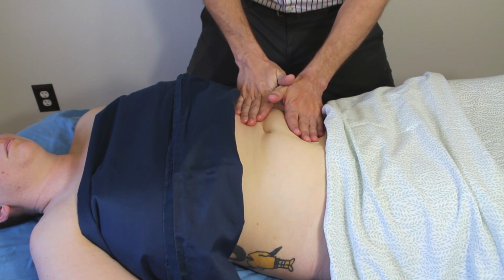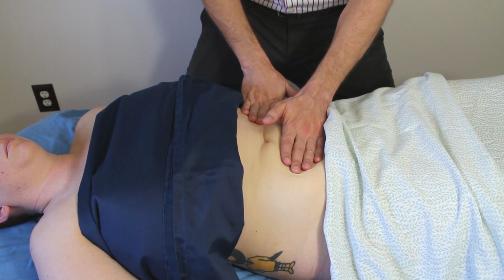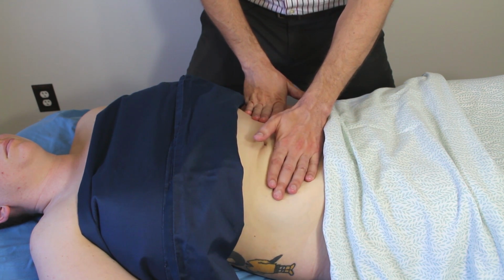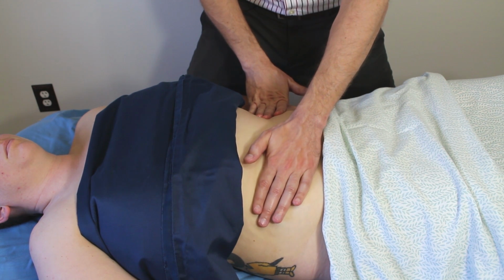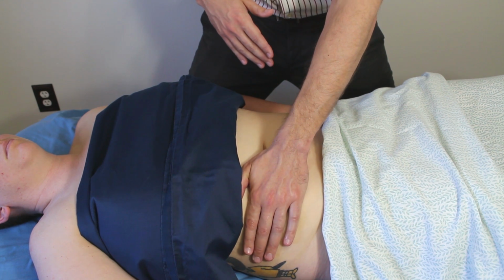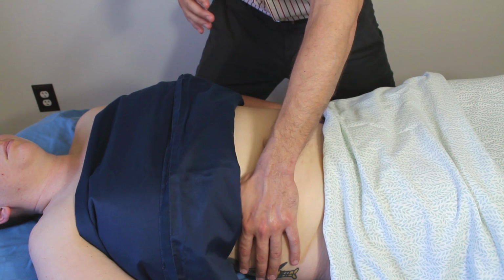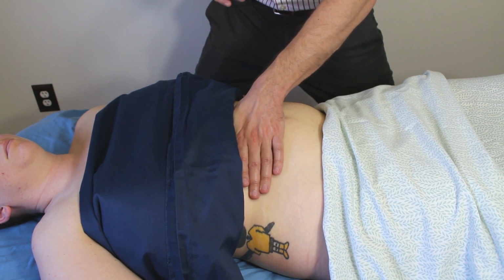And as long as you stay within your client's comfort range, these should all be stimuli that are going to be sending good signals to that vagus nerve and to the parasympathetic nervous system in general. This is another way of hacking that parasympathetic nervous system and letting it know that the client is in a safe place.